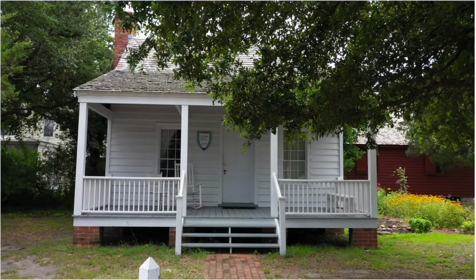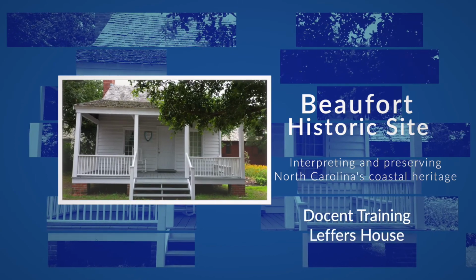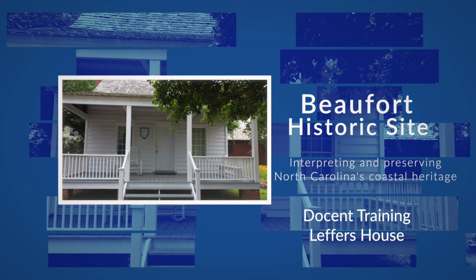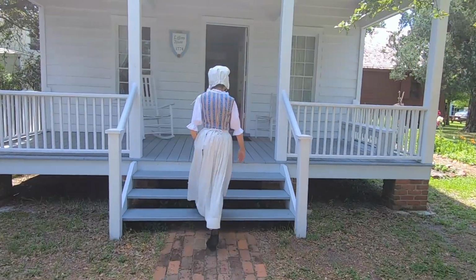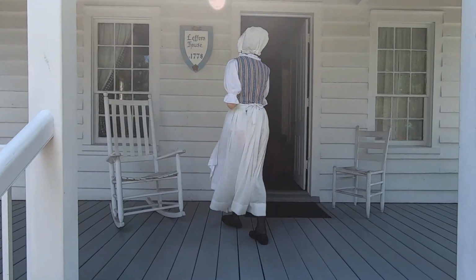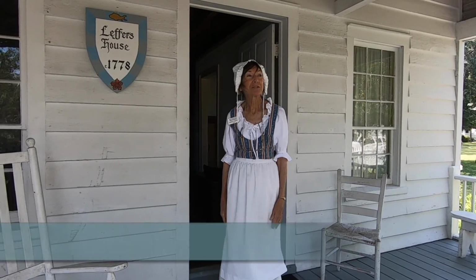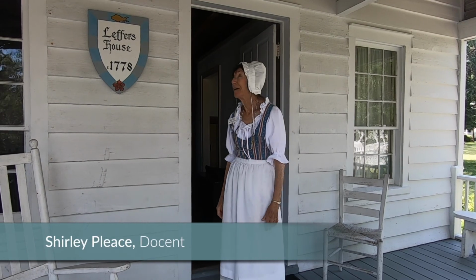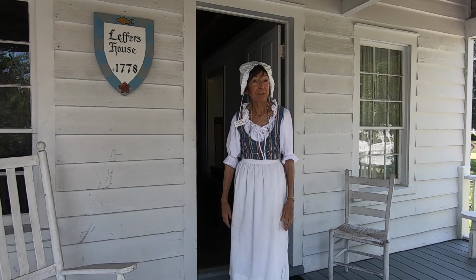The Leffer cottage was built in 1778 for Samuel Leffers. He was a schoolmaster. He came from Long Island, New York. An elderly gentleman had left a lot of money in his will for the town to hire a schoolmaster. And so Mr. Leffers was very, very lucky to find that it all sort of fell into place for him.